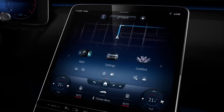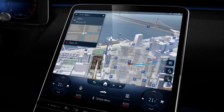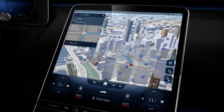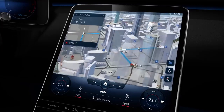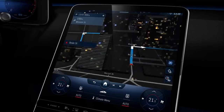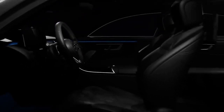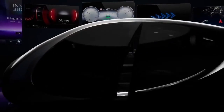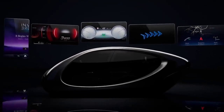The app grid is clear and easy to read, and it is also customizable. Without leaving the navigation screen, you can switch between the apps with just a swipe. Above all, high quality renderings and clear settings ensure an intuitive and emotional user experience. I truly hope I've raised your curiosity. Soon, you'll be able to try it out for yourself.